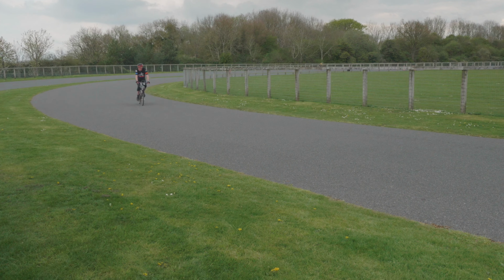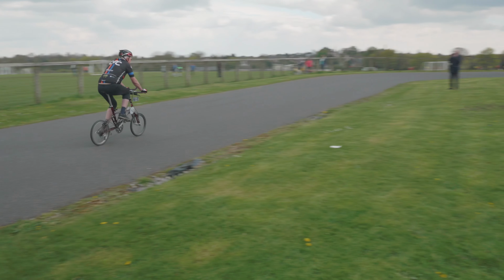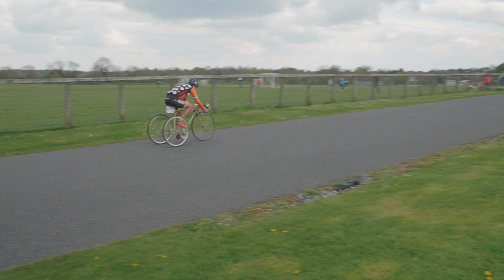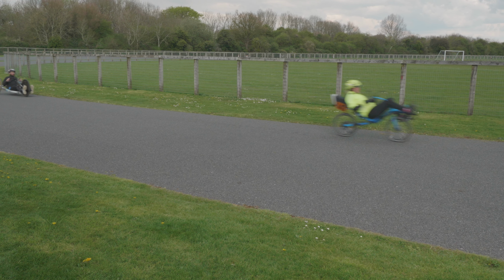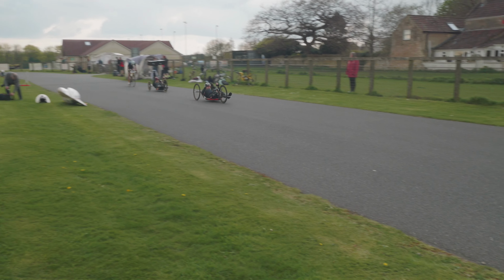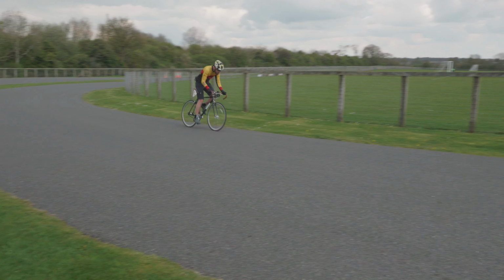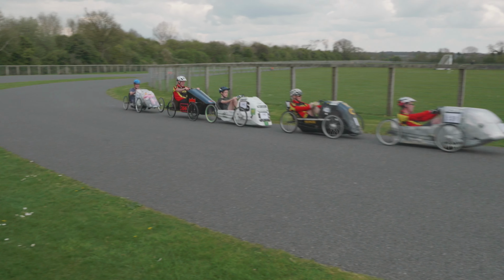What we can't see in the pictures is that it is getting colder and colder, but there is still no rain. It was supposed to be raining, but we have been lucky so far. The leading group is still going strong, still led by Ben Whitney and Mark Allen on handcycles. The pedal car group is getting bigger.